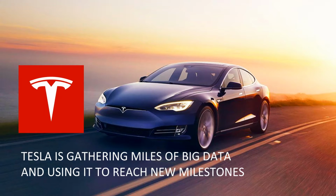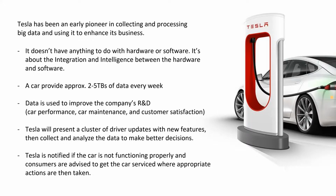And that's primarily at the moment used to drive R&D. So Tesla knows if they've done a whole series of updates, they can push those out to the various cars and move that forward, but also they can use it to get new features and make better decisions from there. Tesla's notified if a car is not functioning properly. They can tell the consumer, the owner of the car, you need to take your car in to get serviced, where we will fix the things that are wrong.